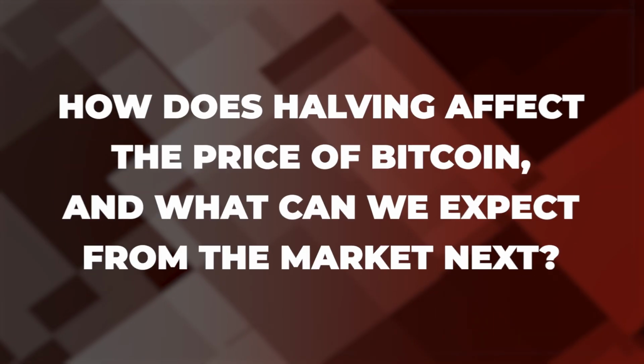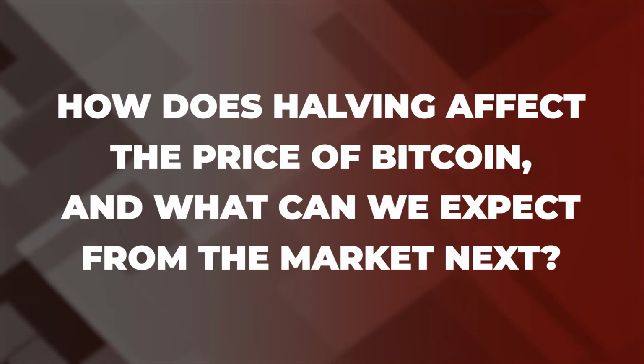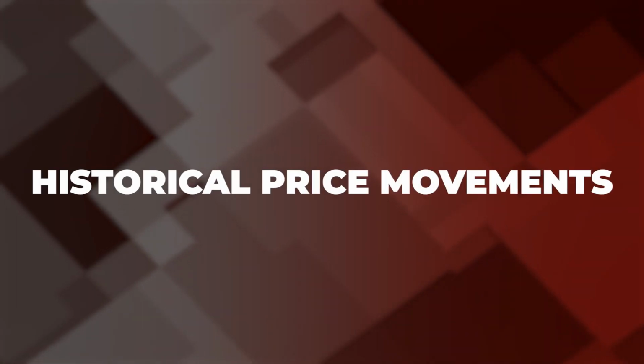Okay, now let's shift our focus to the main question. How does halving affect the price of Bitcoin, and what can we expect from the market next? Looking back at the effects of previous halvings can give us a hint about what might happen this time around. Historically, halvings have led to impressive rallies in Bitcoin's price. That is why many crypto enthusiasts and investors anticipate the event with excitement. Plus, as more people become interested in cryptocurrencies, more new money enters the market, and so on and so forth.